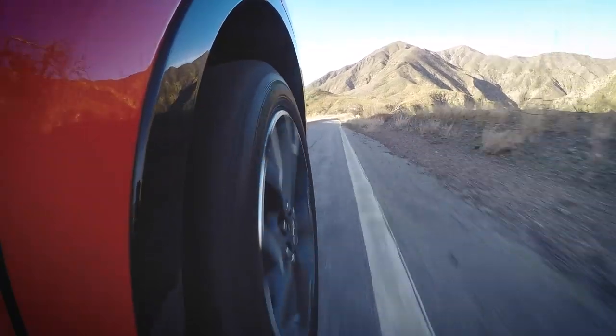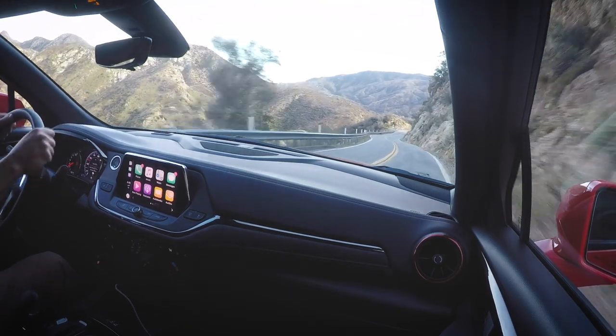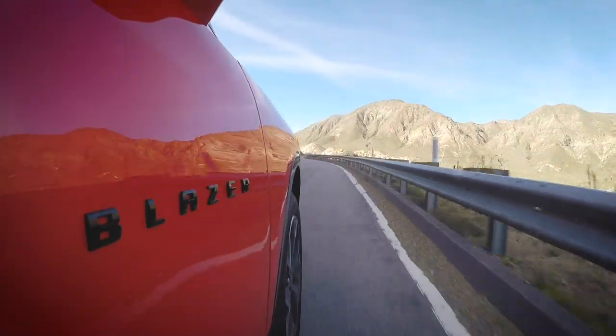Ultimately, the reason to choose the Blazer RS is its style and sportiness. The V6 has plenty of power, sounds great, and the better-than-average handling helps make this a bit more fun to drive than much of its competition. $50,000 is a lot of money for this car. But if it comes down to making a statement and having fun, the Blazer RS might just be the one to have.